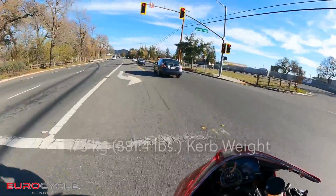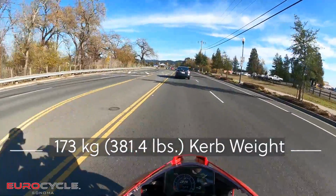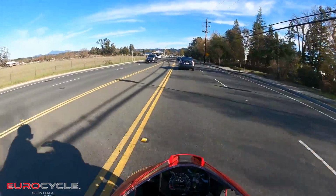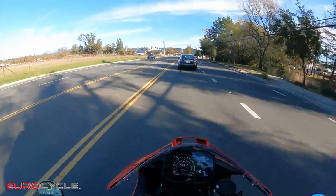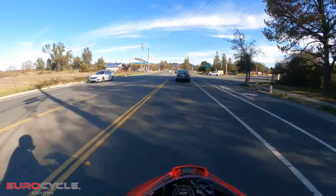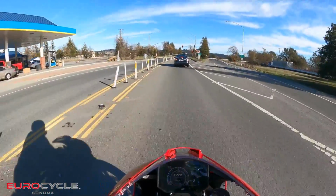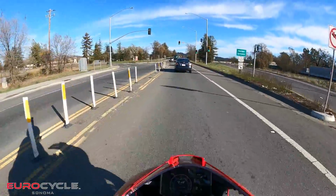Somewhere around 430 pounds dry, I believe, without any fuel or anything. So maybe you add 15 pounds for fuel and fluids and stuff like that. Just over a 4-gallon tank, so I think we're dealing with a 4.3 gallon tank. Yeah, we don't need the clutch, so it does have quick shifter up and down.